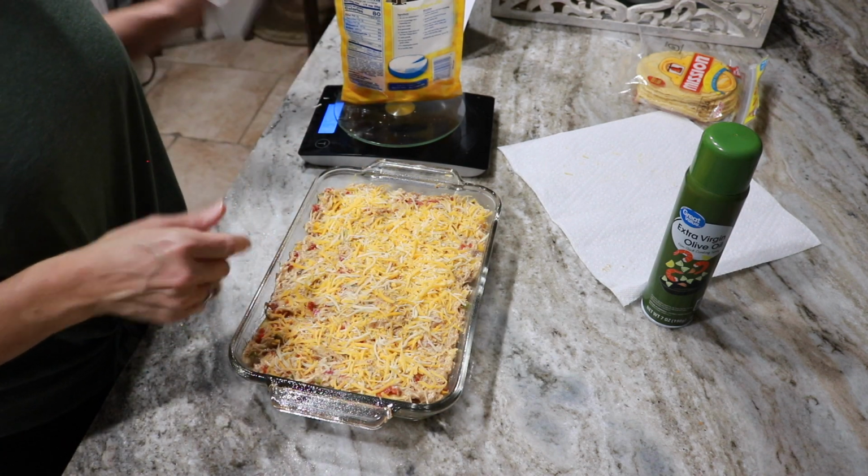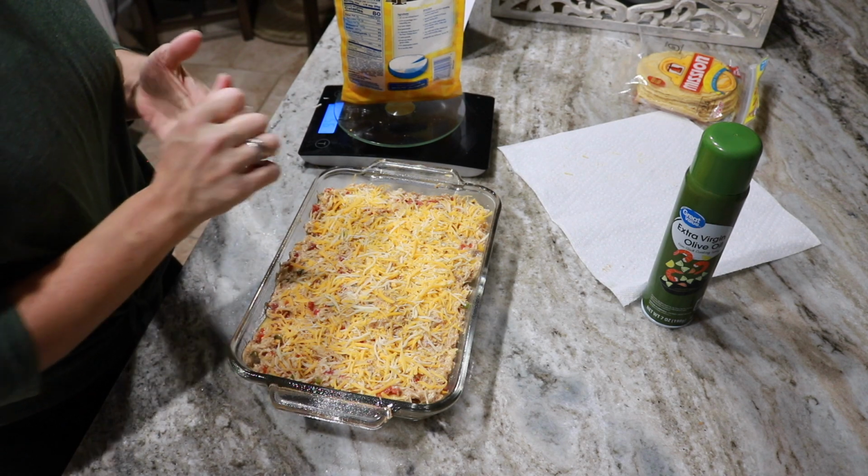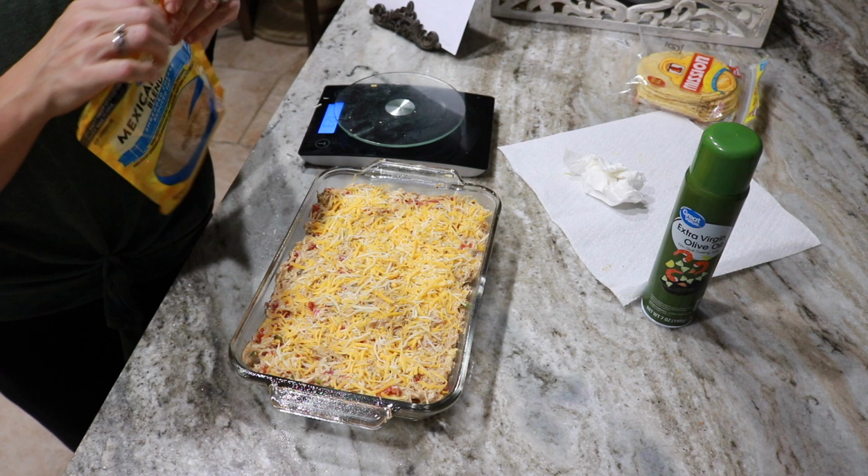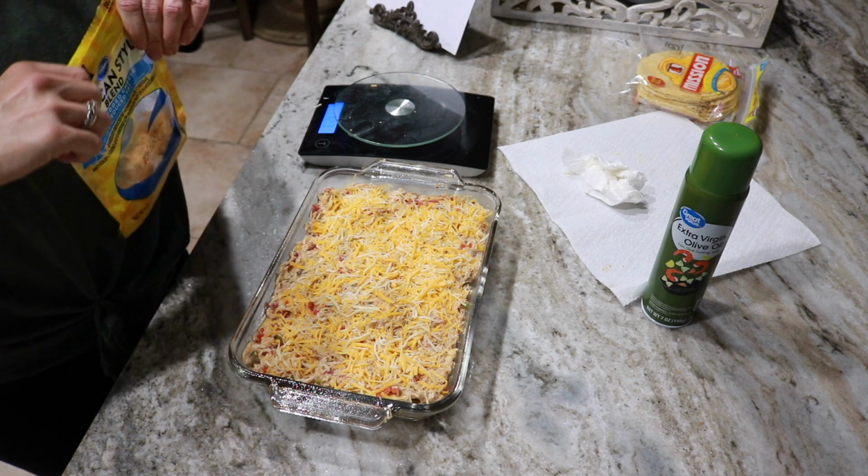Now, it bakes for 30 to 35 minutes until golden bubbly. So, in the oven it goes. The veggies are already in there. So, they've been cooking. Well, there's like 35 minutes left, so actually that's kind of perfect.